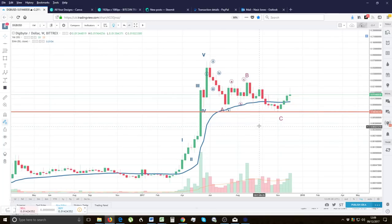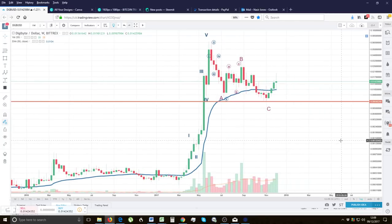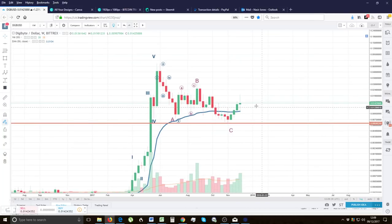So as you know, I'm a huge, huge fan of the 50. The 50 EMA works really well. As you can see, it bounced here, bounced here, broke through. Now it's finding support and it's bounced exactly off the 50. So volume as well is coming in. So almost certainly you're going to be breaking the new high here.